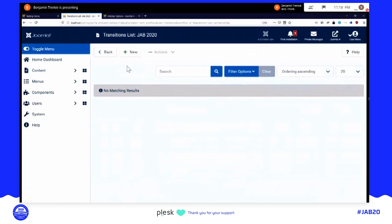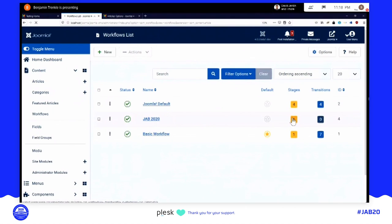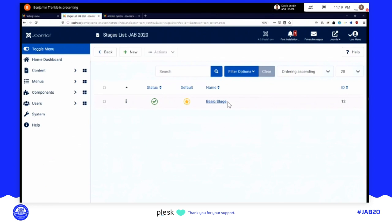So at the moment, we have no transitions. Let me go back and start with stages first. If you go to the stages, we have a basic stage. There we can add new stages, which are names, so they have no deeper functionality beside being names. So we know, okay, the stage is, let's say, needs review, then it's only a name that we know, okay, it needs a review, but it has no functionality like before.